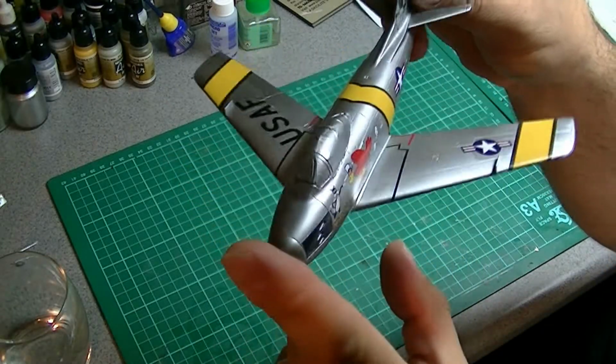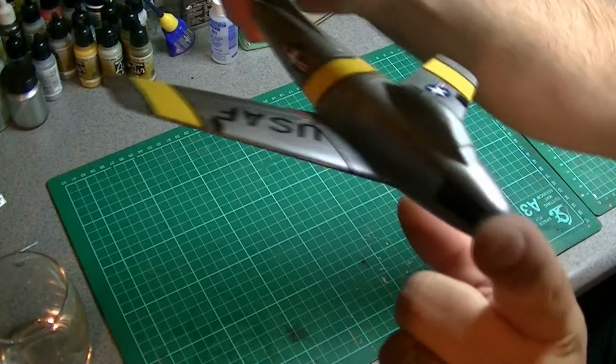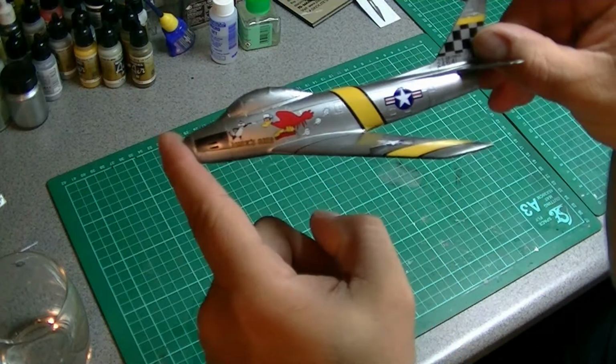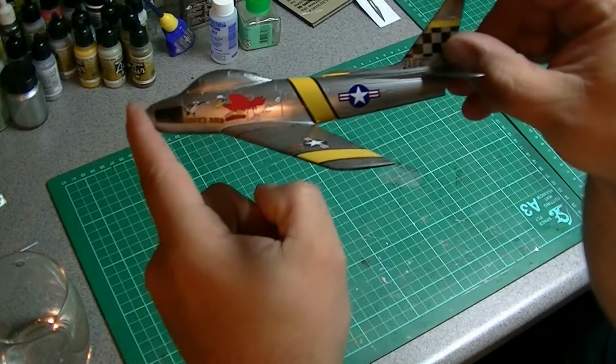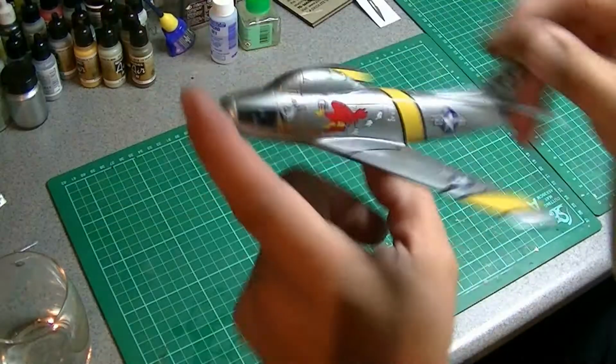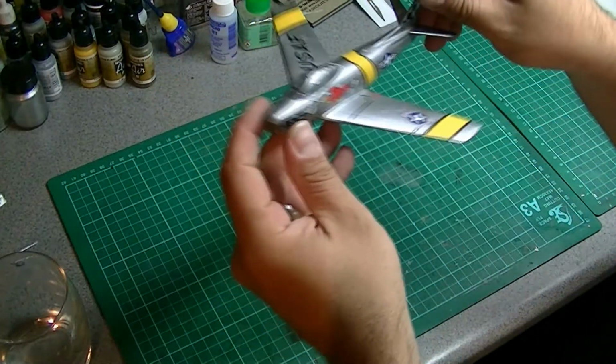I'm not completely 100% happy, but it's a heck of a lot better than it was. Again, sorry, the light's not fantastic, so you don't get a brilliant view. The decals aren't quite finished actually, I've got to finish the decals. The plan actually is to mount this.